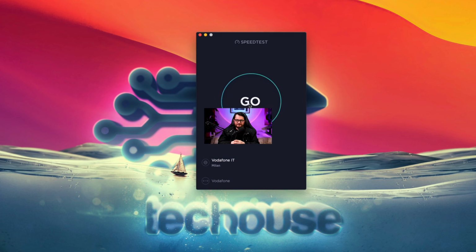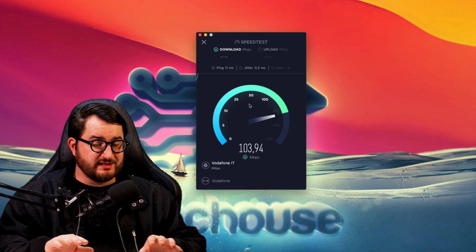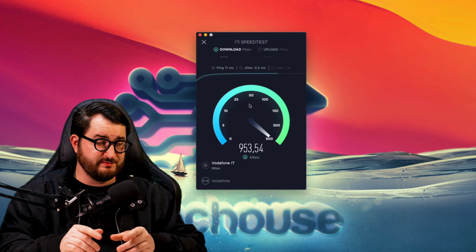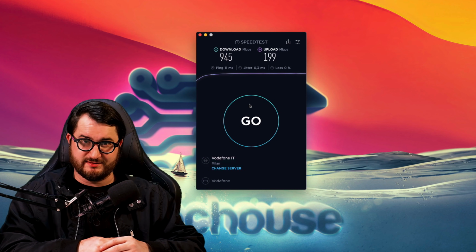Oh, and no review is complete without a speed test, so let's do one right now. So the way this works is we get a base speed test of my network without a VPN, and then we'd run the same speed test again with each one of the VPNs turned on. My current speed test is 945 megabits. Let's see how well NordVPN did.